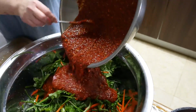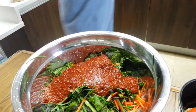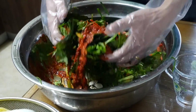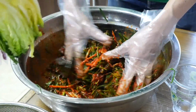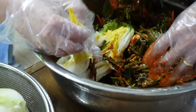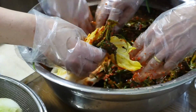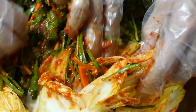And now all of that chili paste is going in with the vegetables. And then I think the last step will be the Napa cabbage. Mix up everything, all the vegetables with the chili paste. All right, and then the cabbage going in. Add some of it to the inside. Oh, so you just kind of want to layer this mixture into the different leaves so that you grab the leaves and then you want to marinate all that chili mixture into the leaves.